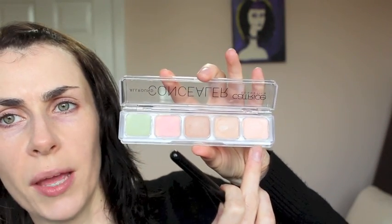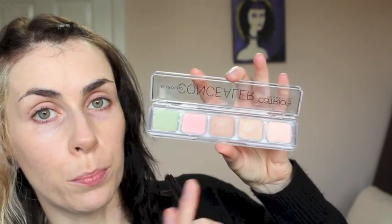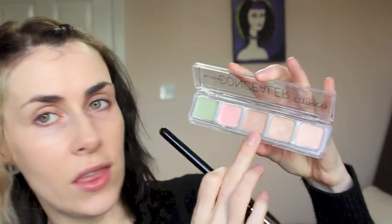It comes with the green shade obviously for correcting redness. You have a pink shade for brightening, so that's really good for the inner corners of the eyes. Then this is a really pale eggshell shade, so this would be perfect for highlighting or for anyone who's super pale. And then these two are what I use for my face. So as long as I don't have anything too ridiculously hideous on my face spot wise, this will cover perfectly.